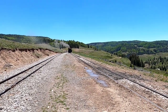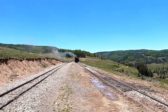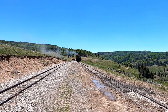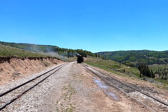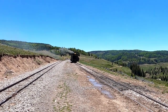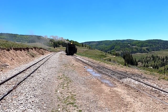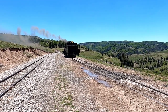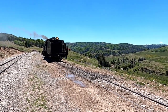All right, so while we were eating lunch, they disconnected our locomotive, I guess to go get some more water and/or coal. So now they're bringing it back, and we're gonna watch it couple up. Conductor's riding on the back of the tender, giving him signals.